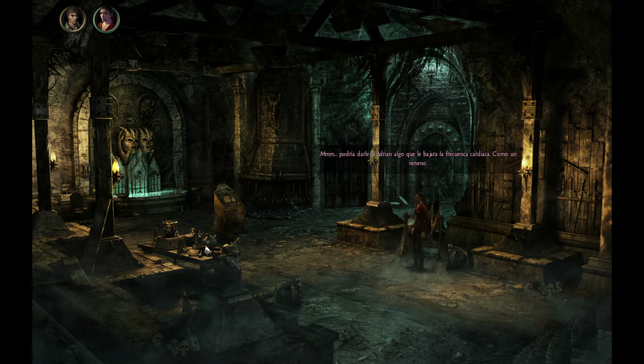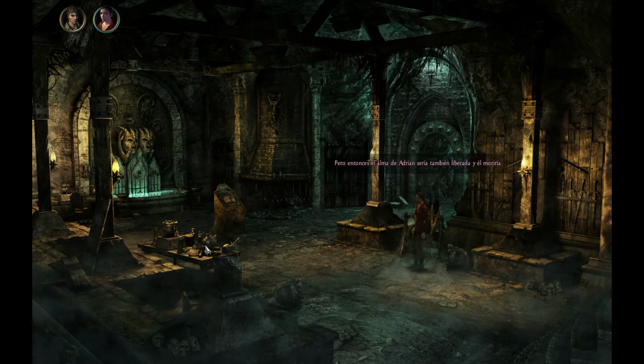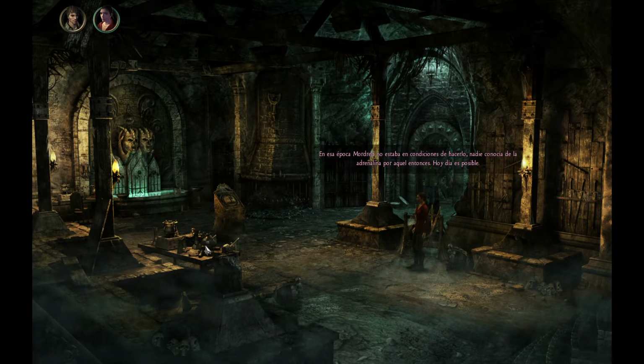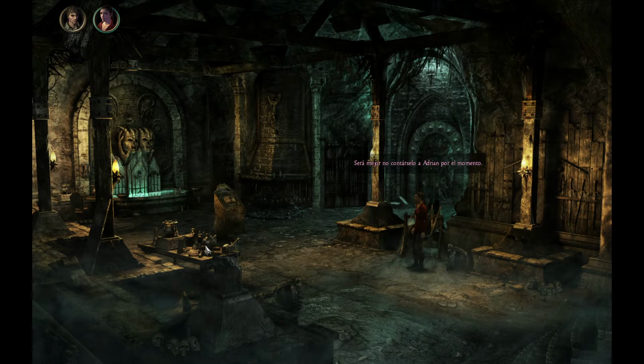I could give Adrian something to really slow his heartbeat down. Like a poison. Then, that would have to free Mordred's soul from Adrian's body. But then, Adrian's soul would be freed as well. And he'd die. It could be possible to resuscitate him with adrenaline. I will only have to give him a small shot into a vein soon after. At that time, Mordred wasn't in a position to do that. Nobody knew about adrenaline back then. Today, it's possible. It's dangerous for sure, but it's the only possibility I can see right now. I'd better not say anything about it to Adrian, for now.